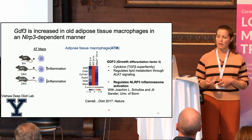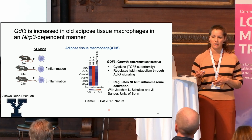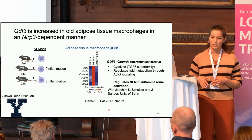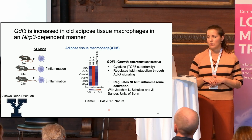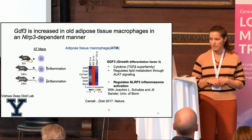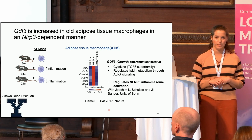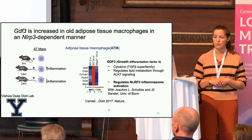So this highlights the idea that some genes are increased in combination with an increase in inflammation, and that the reduction in chronic inflammation also reduces those genes. GDF3 is a cytokine in the TGF-beta family. We know that it regulates lipid metabolism through ALK7 signaling. We also did experiments to show that it regulates the NLRP3 inflammasome activation through signal 1.